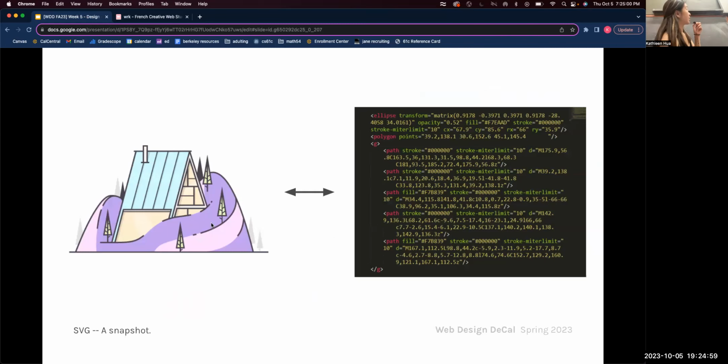So here is an example of an SVG. On the right we have the code, and on the left we have the actual graphic itself. Illustrator is kind of like an interpreter for the code on the right. When you're creating images in Illustrator, it's creating code in the back end, but on the front, you get to see the graphic that you're creating. And then when you export it, it's exporting that image.